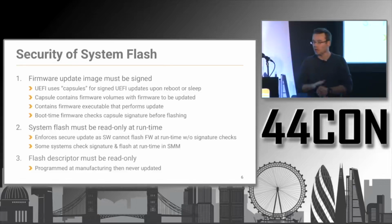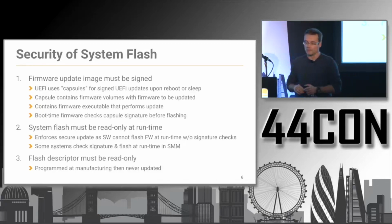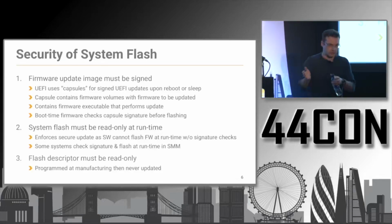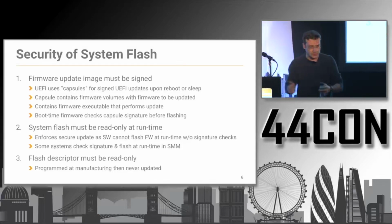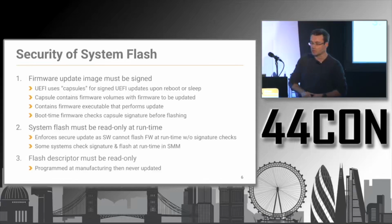And the third protection is that the descriptor itself has to be write protected as well. The way it's achieved is that the access control table within the descriptor is programmed at manufacturing to prevent writes to region 0, the descriptor region, so it's self-protecting. And that happens only once. When the descriptor is flashed into the flash chip, then software is not able to update that descriptor anymore. That's how those protections are supposed to work, because otherwise, if an exploit is able to modify the descriptor, then it's able to modify that partition table or access control table or other things, or just even break systems. So those are three basic mechanisms that have to be present on every system.